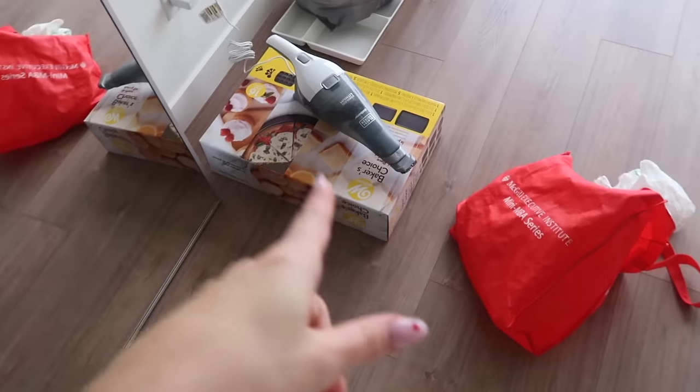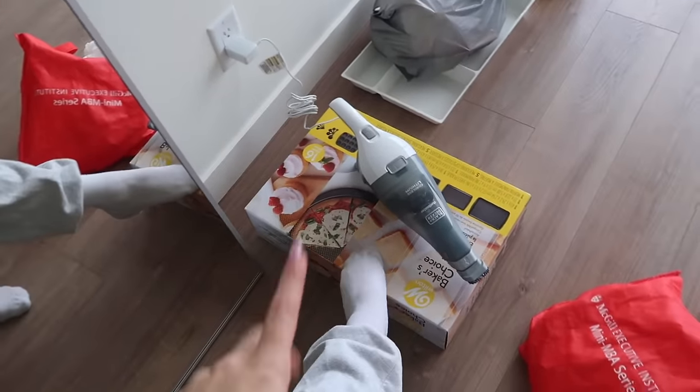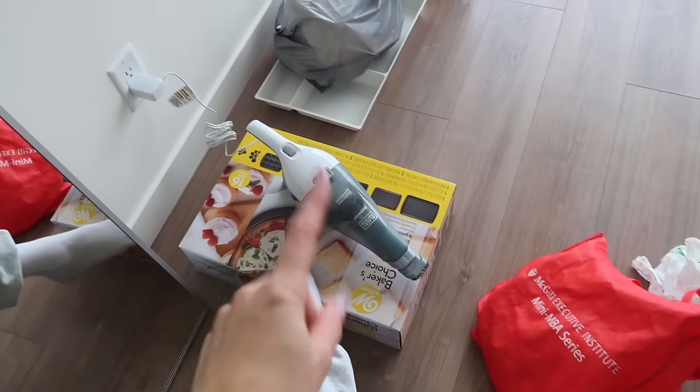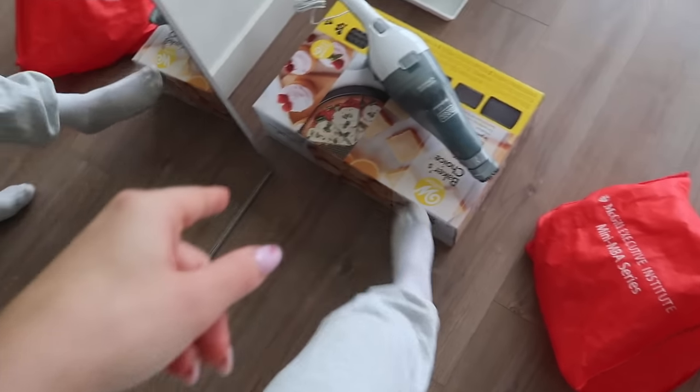But yeah, I think maybe right now what I'll do is unpack the baking set that I got, wash everything, and then find a home for it. So I think I'll start with that this morning.